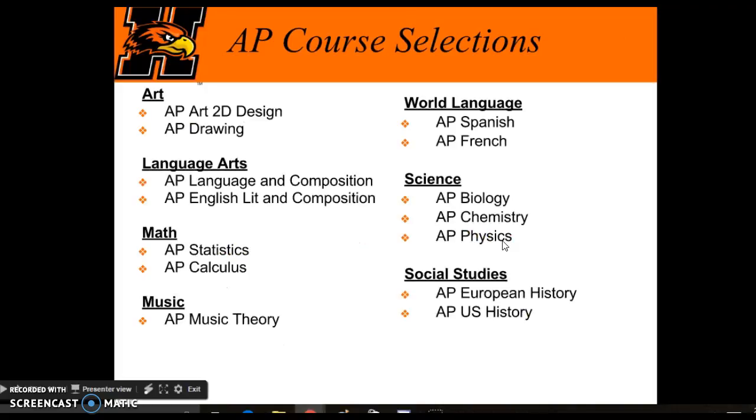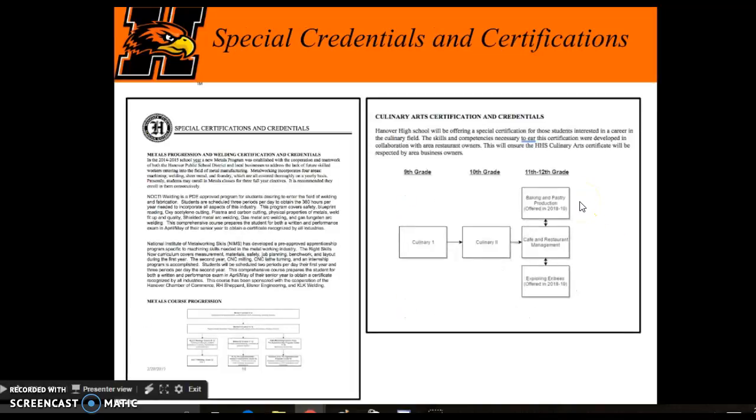We have 14 AP course selections for students with a variety of talents and interests, from art to language arts, math, music, world language, science, and social studies. There is an AP course for everyone.